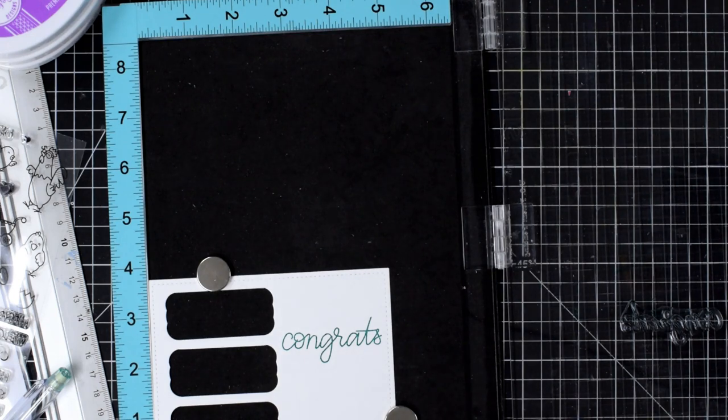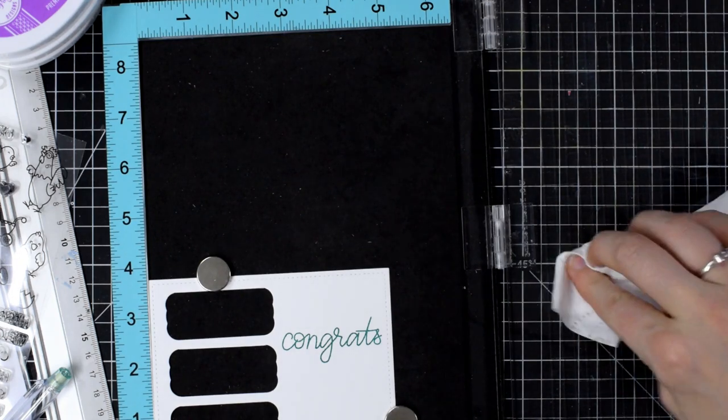Okay, we're doing good. This is going to go on here, white on white. What colors did I do? Purple up top, yellow in the middle, and then this on the bottom. I'm going to spritz these guys with some water. Should have done that when I had the mat over.